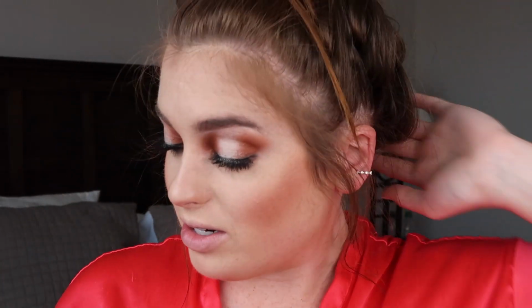It almost would probably be good to just spray my face with water as much as I'm spraying on me. Before we finish the rest of the face, I want to go ahead and finish all of the eyes. And so the next step I'm going to take is just to line my bottom waterline with that Perversion liner that I love so much and that I've been using forever.